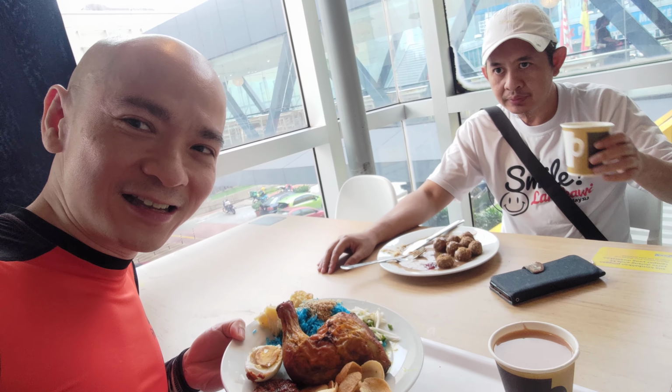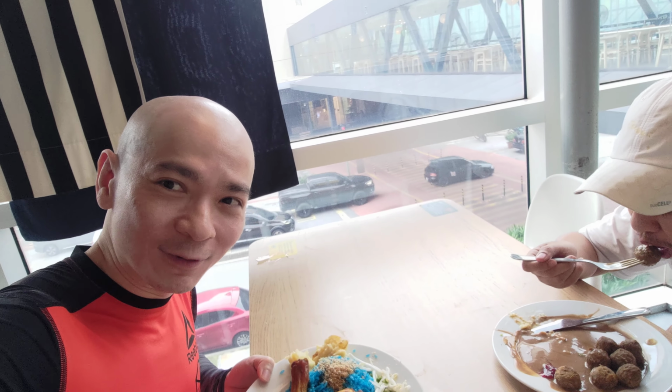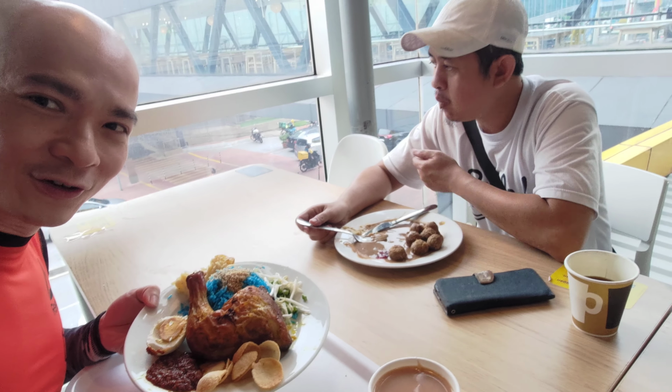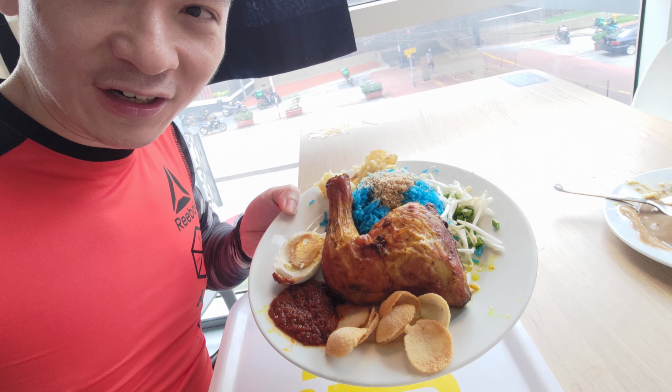I'm here with Mizi at IKEA. You can see the nice view here. So we can go to the beach there and cars passing by. It's a good Sunday afternoon and we're enjoying our meatballs. And this is a very special dish for the Malaysian National Day.